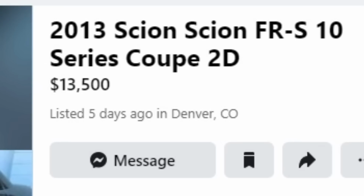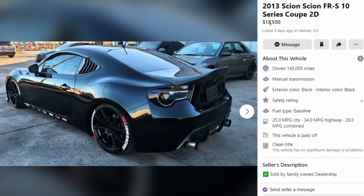Next car, 2013 Scion FRS 10 Series Coupe, 2-door. Cool. 13,500 in Denver, Colorado. It has 140,000 miles, so I feel like it's not worth 13,500, but hell, what do I know? It is a manual transmission though, so he's got already one up on that Altima driver, which is cool. Now let's take a look at this thing. Is this thing rice or nice?